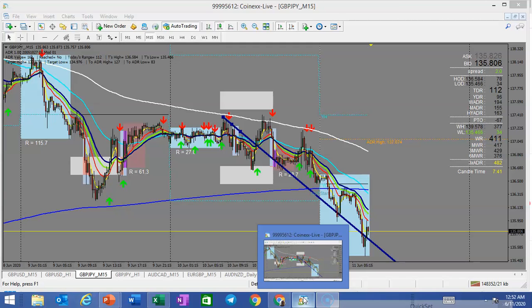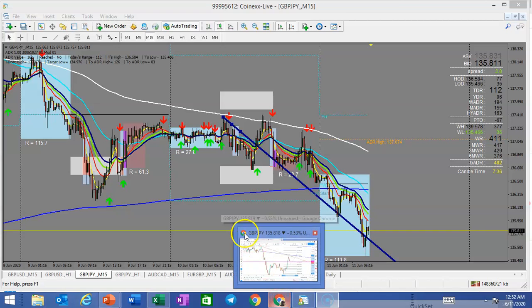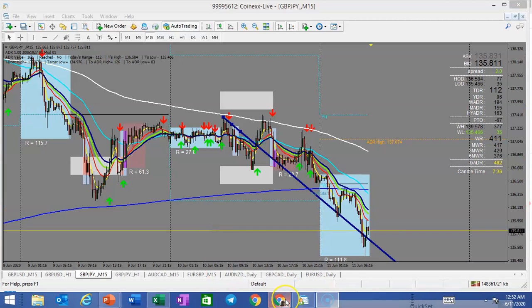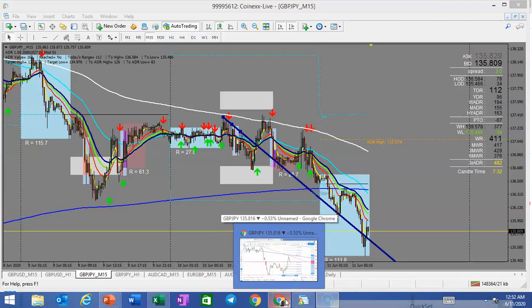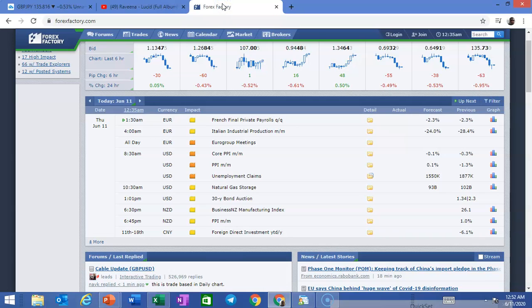So we're doing another live trade tonight. Let's get right into it. It's an hour before London opens. The first thing we always do is what? Check Forex Factory. Now let me just review what happened yesterday.